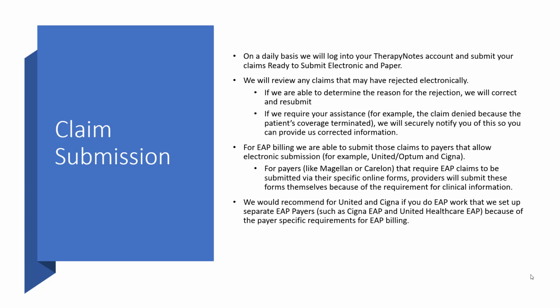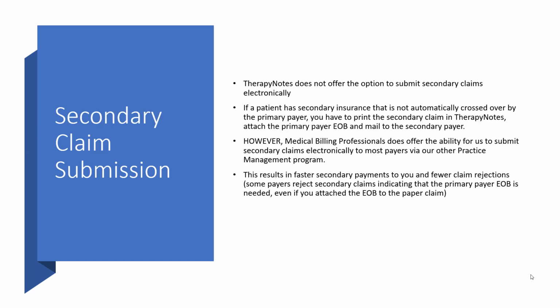For EAP billing, we are able to submit those claims to payers that allow electronic submission, such as United, Optum, and Cigna. For payers like Magellan or Carelon that require EAP claims to be submitted via their specific online forms, providers will submit these forms themselves because of the requirement for clinical information. We do recommend that we set up United and Cigna as separate EAP payers on your payer list because of the payer-specific requirements for EAP billing.